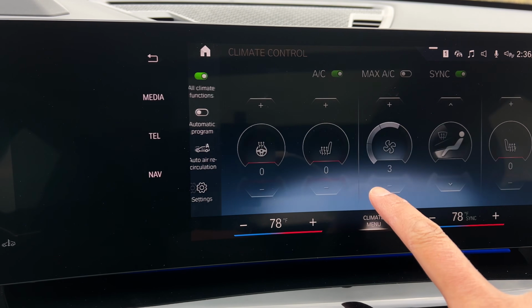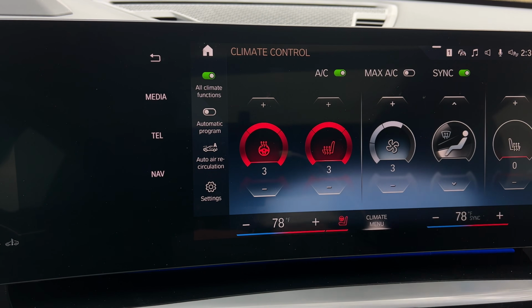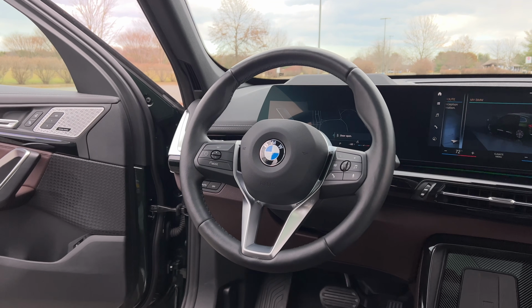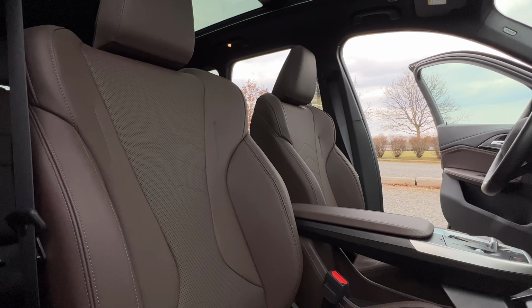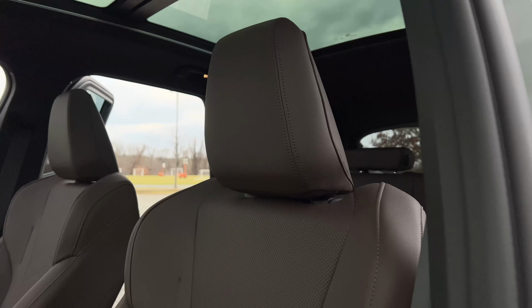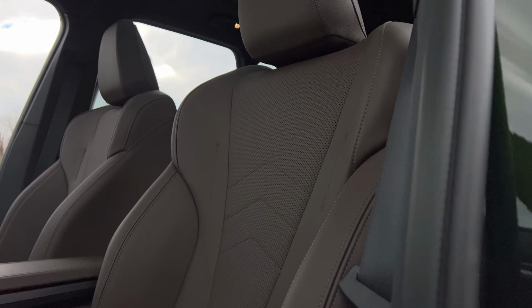Now, if you want some heating action like heated front seats or a heated steering wheel, you're going to have to get them as an option for around $500 or as a part of the premium package for $4,200. Both the driver and the passenger seat are power adjustable. The driver does have memory seats, but they aren't leather, and I don't believe you can get leather in the X1. It's all a part of the whole SensaTec vegan leather, but it still feels very nice and luxurious.